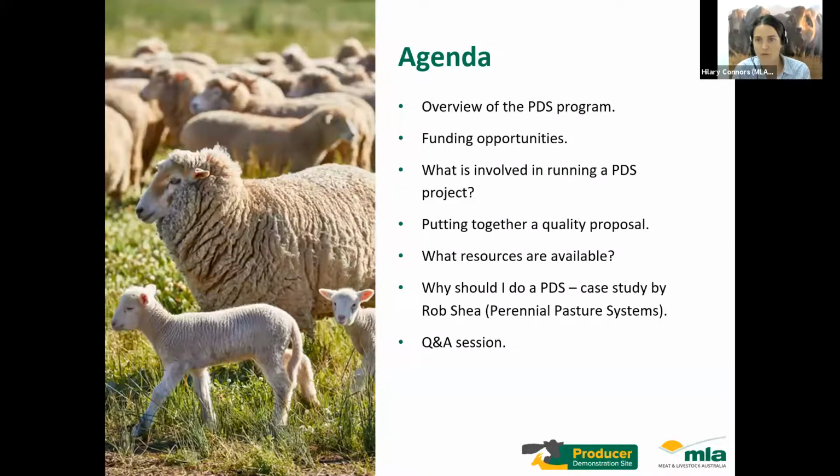As I also mentioned, we've got Rob Shea, who's going to present to us from Perennial Pasture Systems. Rob has been involved in a number of PDS programs as a facilitator, so we thought it would be great to hear from someone who's been through it before. Rob was the manager of family farms in the Ararat area for 34 years. He and his wife, Debbie, operated a self-replacing merino operation, concentrating on improved genetics and sustainable productive sheep systems. Since 2009, Rob has been project manager for the independent farmer group, Perennial Pasture Systems, where he runs the PDSs through. So we'll get to hear from Rob later.